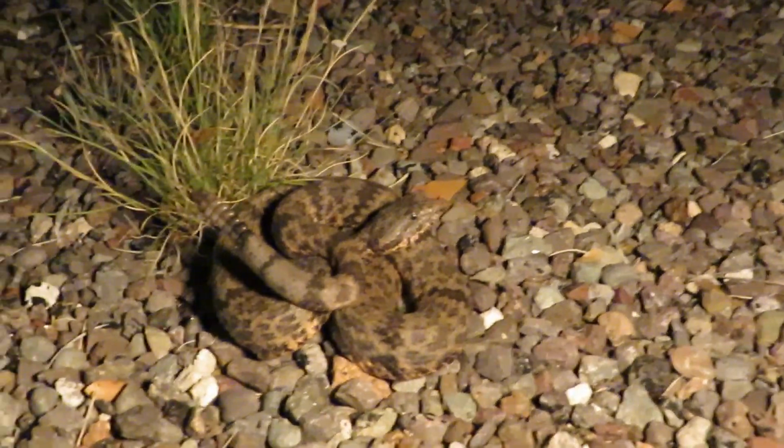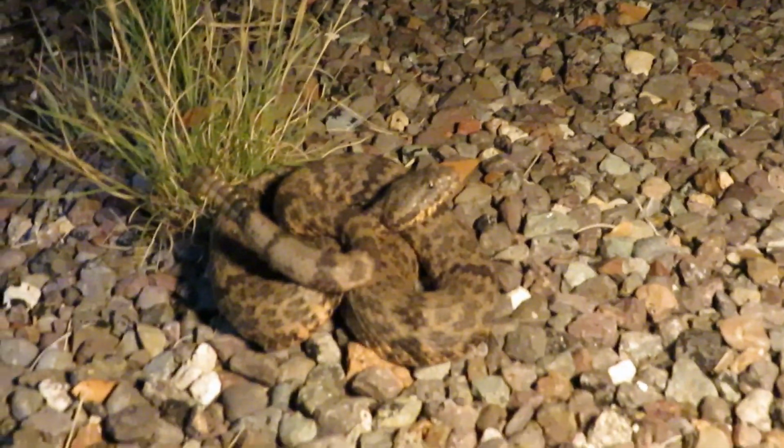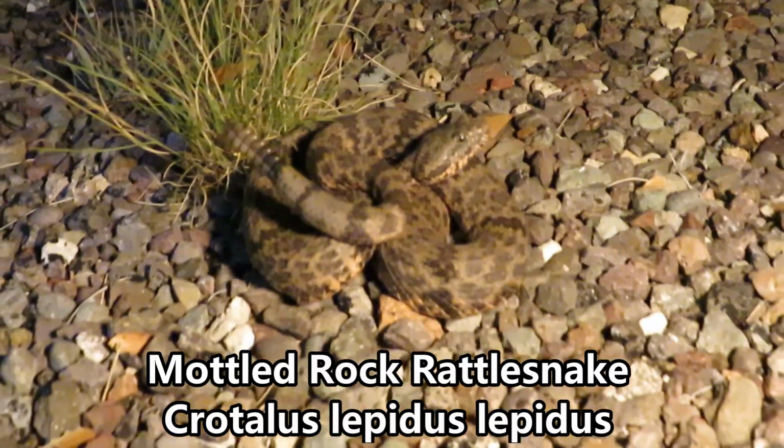Alright, so first snake of the night out here. Found another herper and we found him together. A gorgeous Crotalus lepidus from a new location.